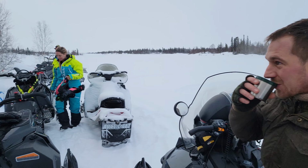So for me, I have the non-insulated minus 20 suit. She has a minus 30 suit. I have the mid layer, as you can see here, and of course the next to skin. This is my favorite setup. I run a little warmer, so of course, this is what I'm going to do. There's Phil. He's our local guide, and he's the one who's getting our adventure on the go here. So we're just going to get loaded up.